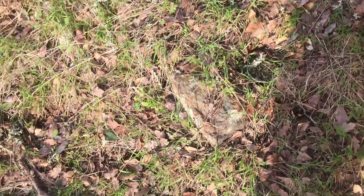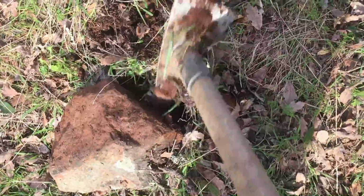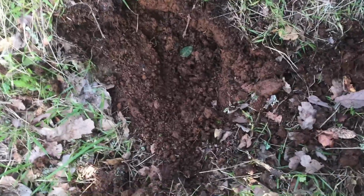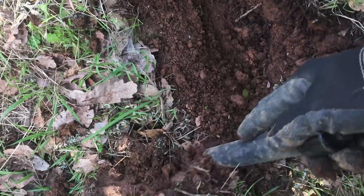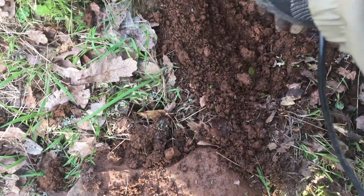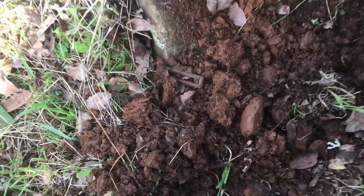Okay, kind of a mid-low tone right here by these rocks. I'll move this rock out of the way and see if I can get the probe in there and hear something. Kind of coming through right in there. So pop this out, see if we get closer to it. Oh, there it is. There it is, right there.